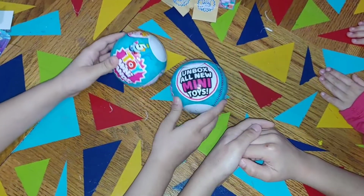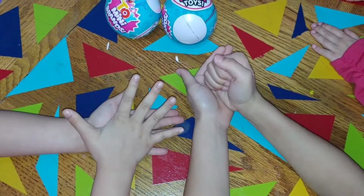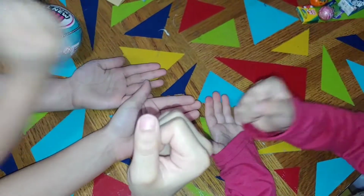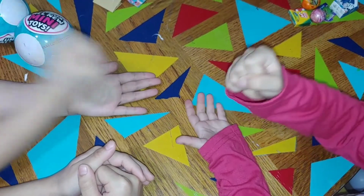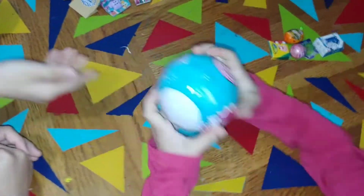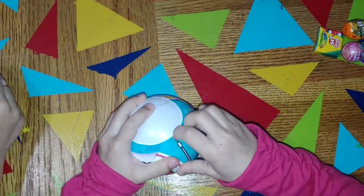Two more left. Let's do rock, paper, scissors. Okay. Me against you first. Rock, paper, scissors. I got you. Oh, man. Rock, paper, scissors. Oh, man. Oh, good job. Did you have one? Yeah. So, there's a zipper over here.